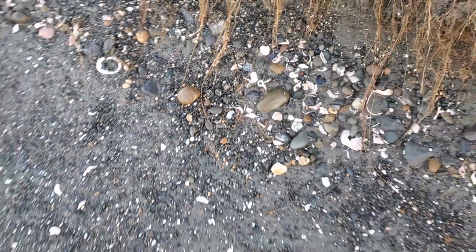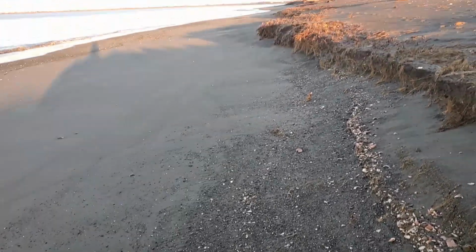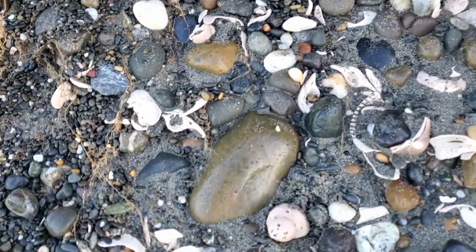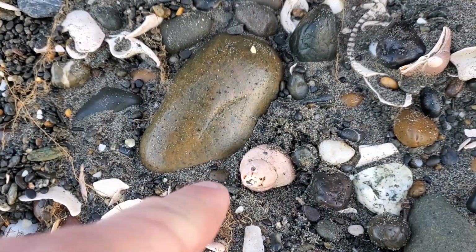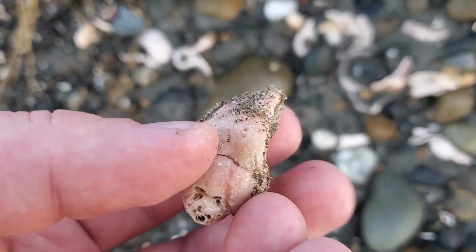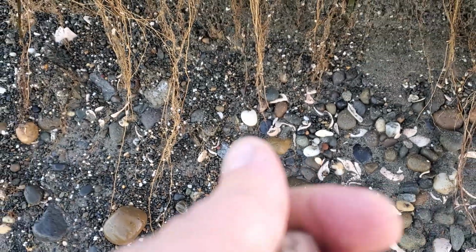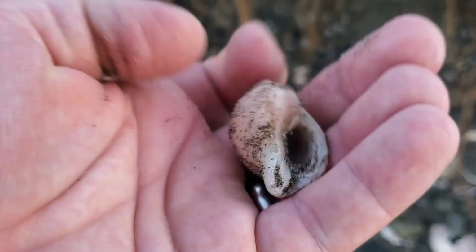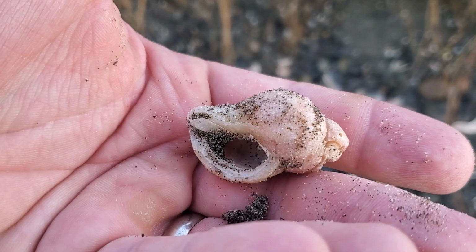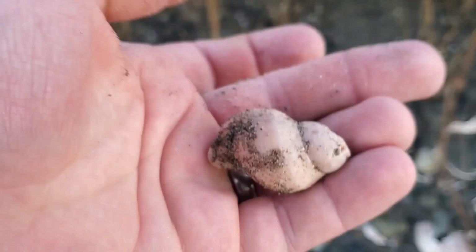Right up here on the bank, bunch of shells and rocks sticking out. I found a little conch right there. I already pulled it out because I had to make sure it was a good one. Look at that. Nice conch or spiral shell, whatever you want to call it. It's a good size, nice thick walls. I like it. It's fairly intact. It's got a couple dings in the back there, but that's alright.